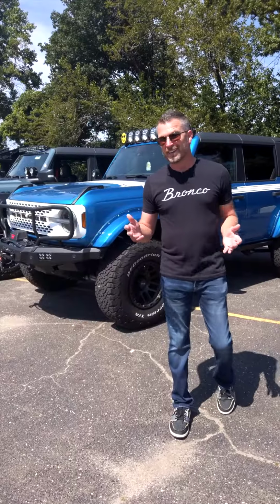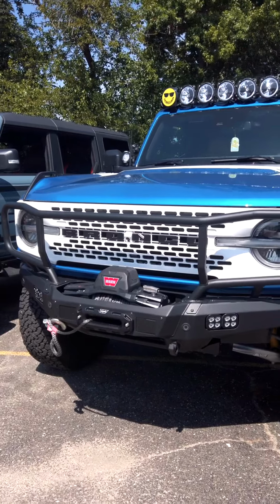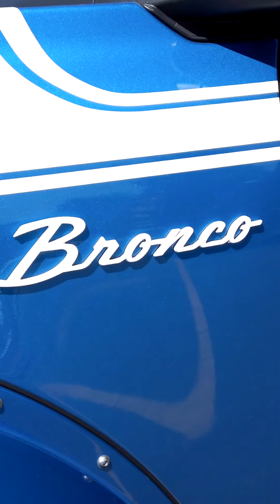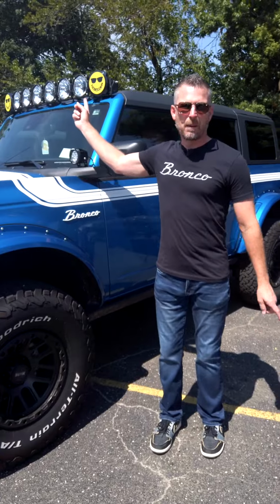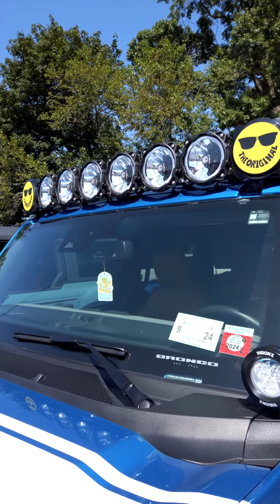totally cool. You'll notice it's got a lot of familiar parts from Maxlider: the bumper, the fender flares, the graphics, cowl lights, lift kit, wheels, tires, custom leather interior, but then he added that big KC light bar at the top that I think is just really, really cool looking.